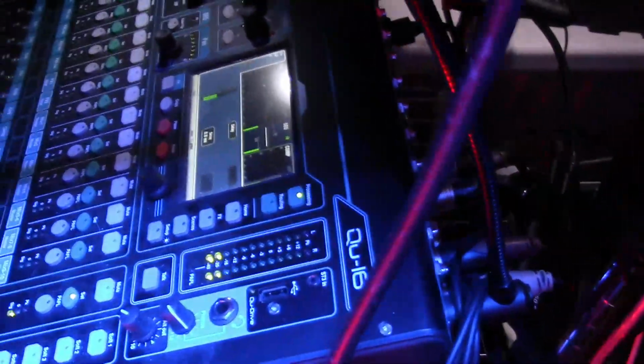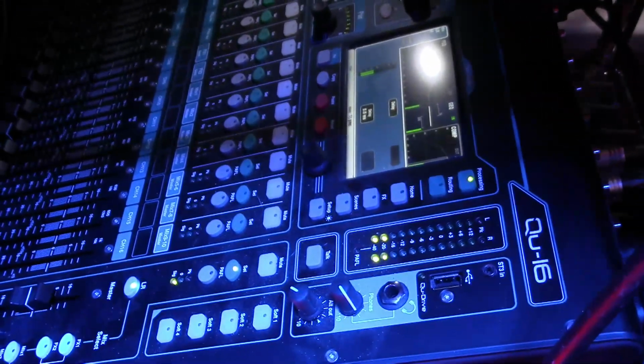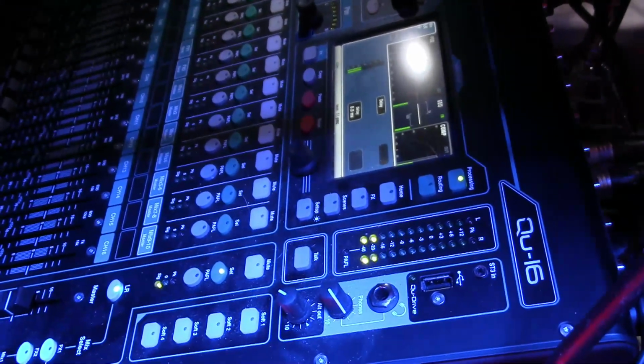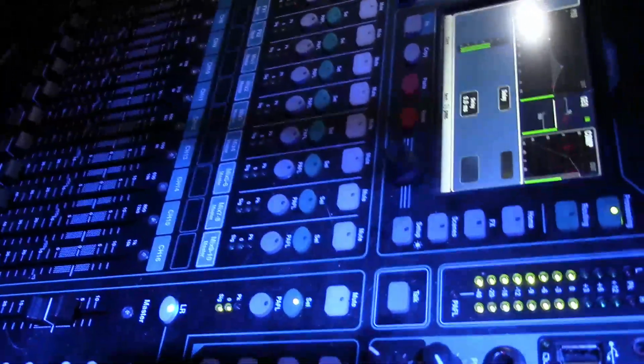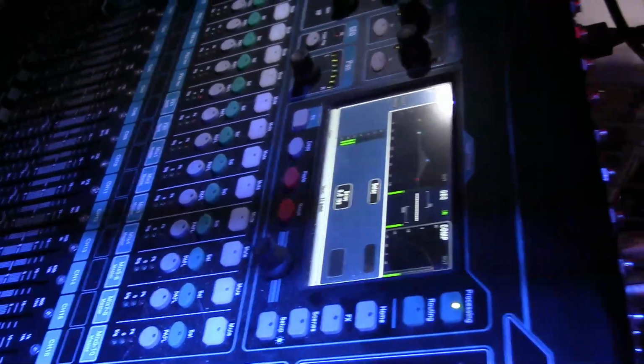So this is the QU16, which is a very nice audio interface. I use it because I also mix quite some bands, and this is really helping me to do that because I have quite some processing power.